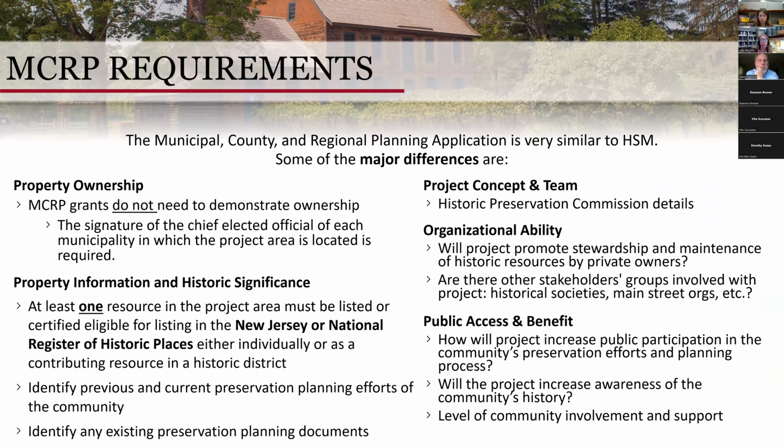Okay, the MCRP grant application is very similar to the HSM application, but here we're going to identify some of the major differences. With property ownership, MCRP grant applications do not need to demonstrate ownership. The signature of the chief elected official for each municipality in which the project area is located is required.